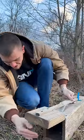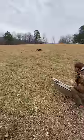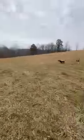A couple weeks ago, I set out some rabbit traps and I finally caught one. So now I'm gonna let it go in front of my beagle pups and see if we can finally get them started running rabbits. That is an Eastern cottontail rabbit.